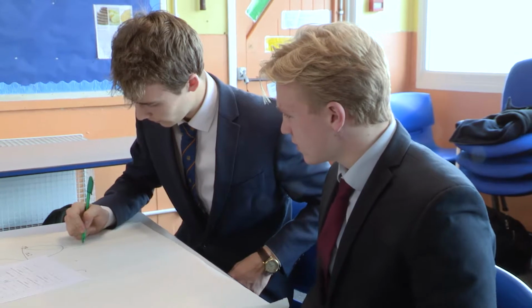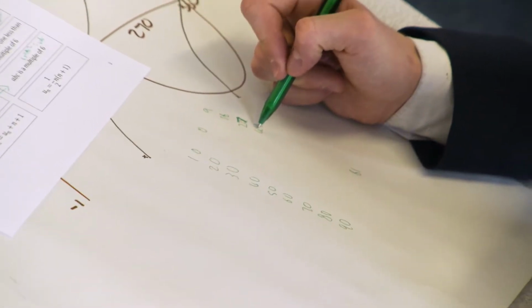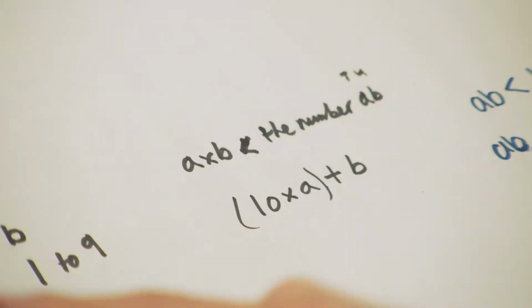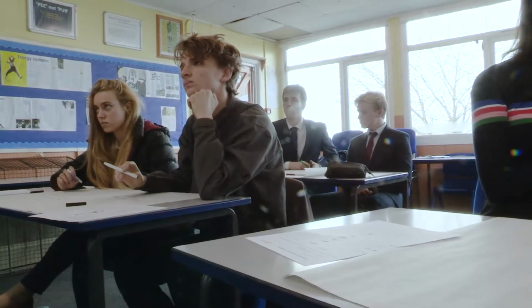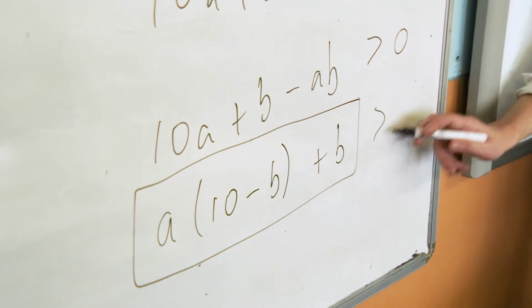For a couple of minutes they thought about, right, how could we actually show that? They found that quite difficult, and I think they find that quite difficult because it's not the sort of thing they do very much, although they have done a bit of proof before. But that 10a plus b as being an algebraic representation of the two-digit number AB, only one of the groups saw that. So after not too long, I took them through that proof and showed them this is how we can produce a proof of this result that shows you that it always has to work.